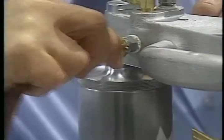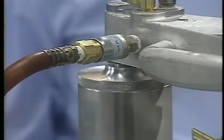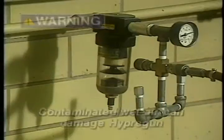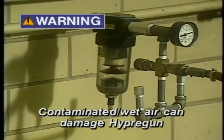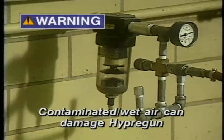The air supply pressure must not exceed 125 PSIG, or damage to internal parts may occur. Contaminated or wet air may damage internal parts of the Hypregun, so the airline should have filters and water knockouts upstream of the Hypregun.